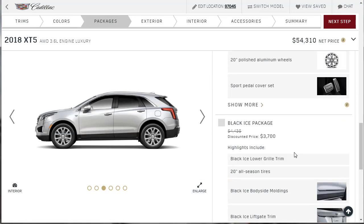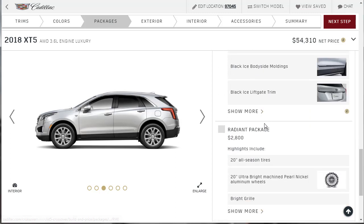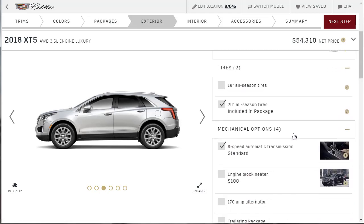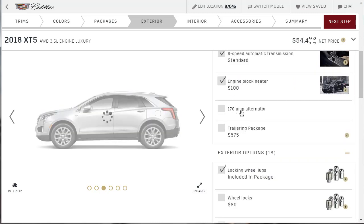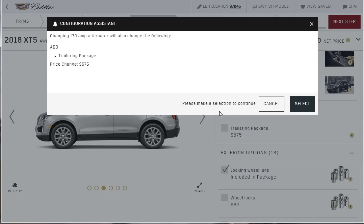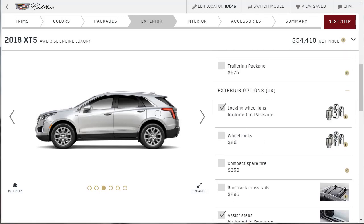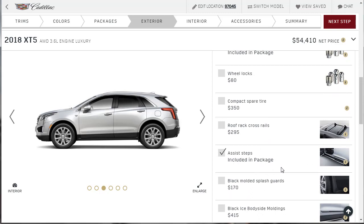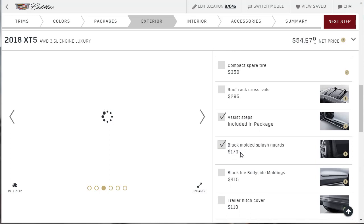That looks good. The black ice package. Oh, they're running a sale on the black ice package. The radiant package, yeah. Exterior, now we're back to the same old stuff. The tires, yeah. Engine block heater, sure, why not? I don't know what the benefit of the amp is going to do. Oh, that's for the trailering thing. Okay, never mind. Trailering package, we don't need all that. We got our wheel locks with a package. We've got the steps because that came with the sport package. We do want the molded splash guards.